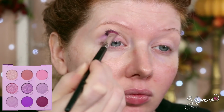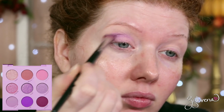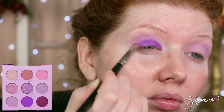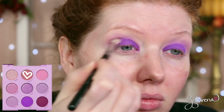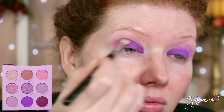So keep that in mind if you do want a look like that to go a little more purple than red. For the second look that I created with this palette, I took the eyeshadow Zoned, applied it into the crease. Then I took the eyeshadow Iffy, applied this all over the lid. And like I had mentioned, this one will stay in the eyes, so do be aware of that if you try this look.